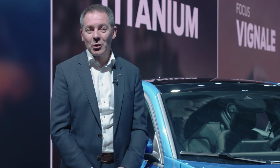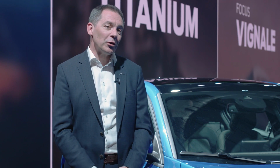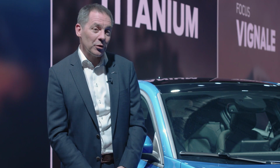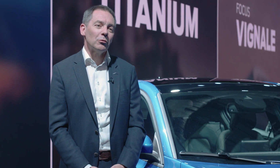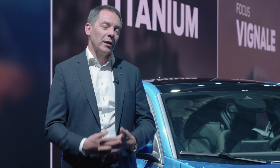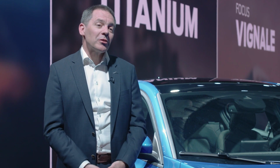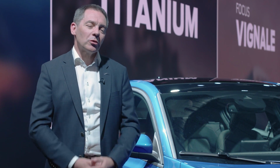Today we've had the chance to launch the all-new Ford Focus, and in fact we've launched 4 different flavors of the Focus today. So we have the ST line, the Titanium, the Vignale and the Active, and of course this is one of the most important vehicles for Ford in Europe, and it's obviously 20 years after we launched the first Focus, so we've been taking the opportunity to really bring the Focus up to date, a lot of new modern technology.